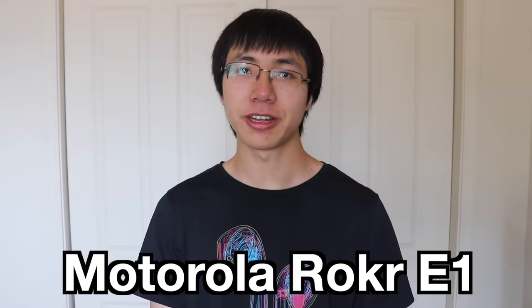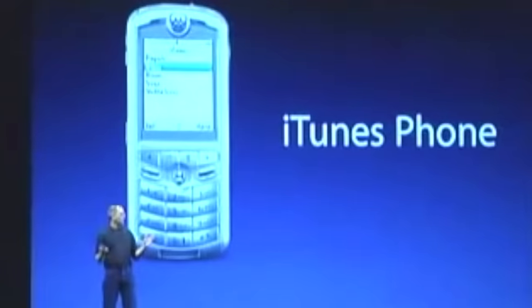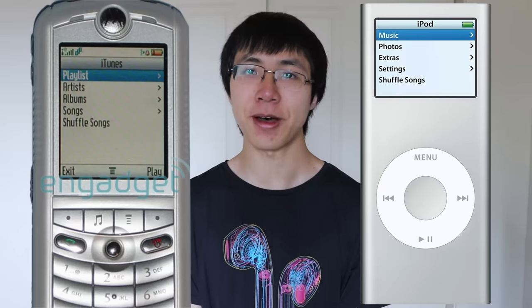Today, we'll be finally doing the iPhone. No, not this one. The first one. Well, yes, but actually, no. In 2005, Apple announced the Motorola Rocker E1, or the iTunes phone. The first phone that had iTunes support and a music playing interface that looks like an iPod's.